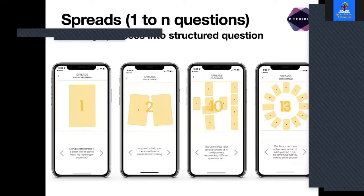So I don't know if everyone follows the whole tarot space, but tarot is really all about spreads, and a spread is just a collection of 1 to n questions structured into a visual layout. So in Deckible, we can let you create any number of spreads that you want for each deck, and each spread is just a number of cards with a question and description attached to each card. So here's 4 spreads: a single card spread, I've got a yes/no spread, a Celtic cross spread, and a zodiac spread. There's just thousands of unique spreads available.